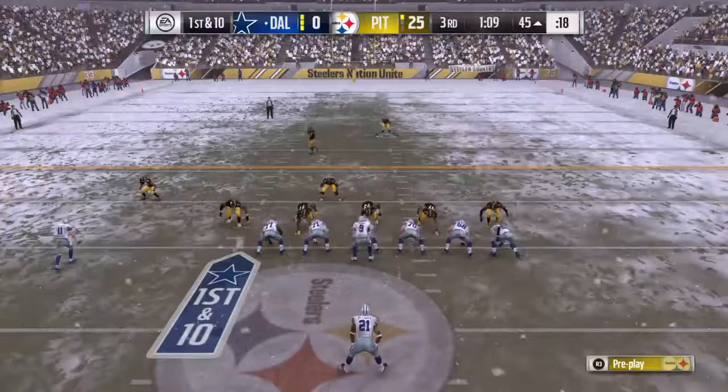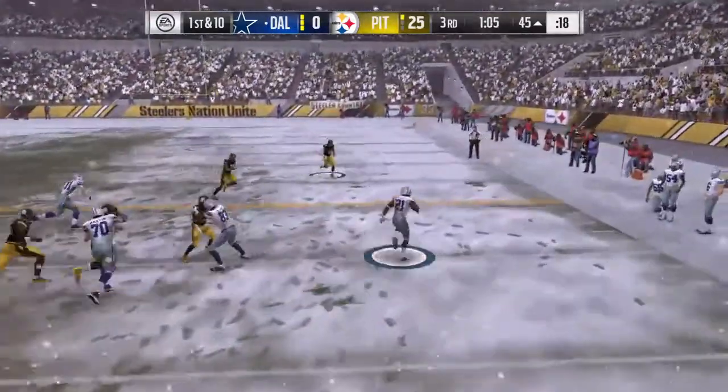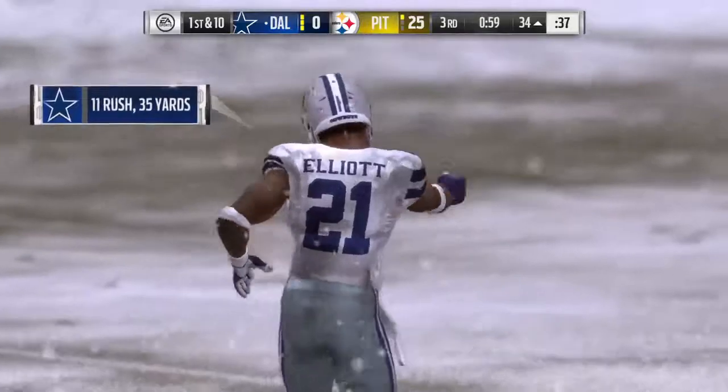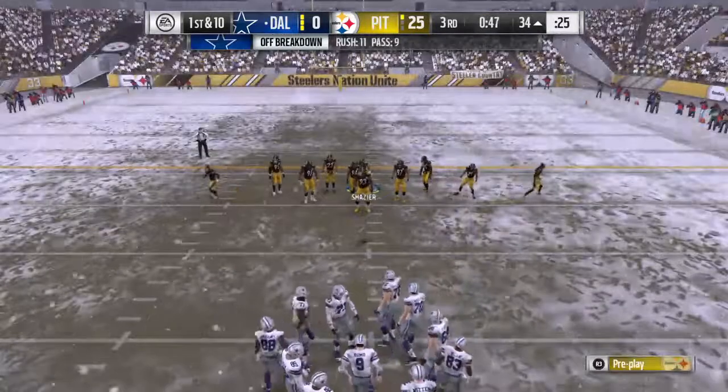Shift together here from the D-line. A first down carry by Elliott. And some room to roam now. And he gets this inside the 35-yard line. It's a 10-yard pickup, and it moves the chains. Final minute now of the third quarter.